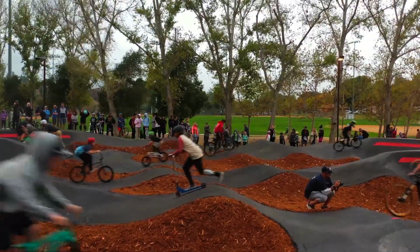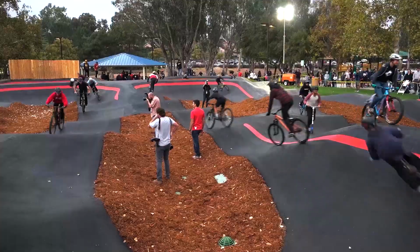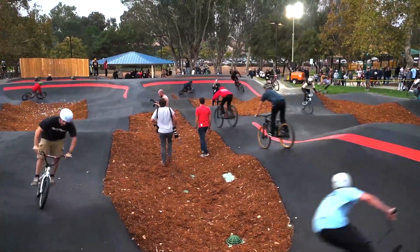It turned out to be so popular that we're building a smaller pump track now to accommodate less experienced riders. This coming year, we'll also be reconstructing and expanding the restrooms and concession bar, which will be a welcome addition for our youth sports teams that call this park home.